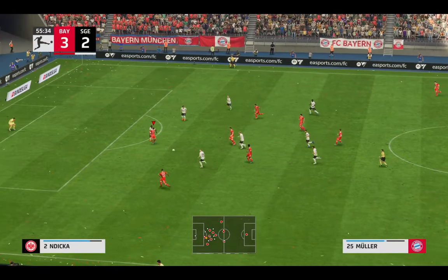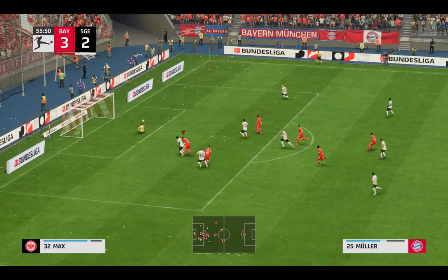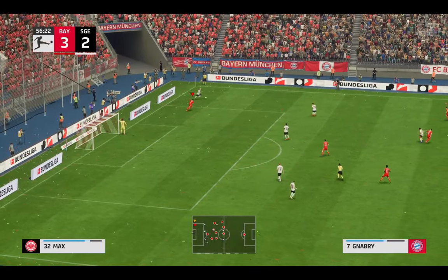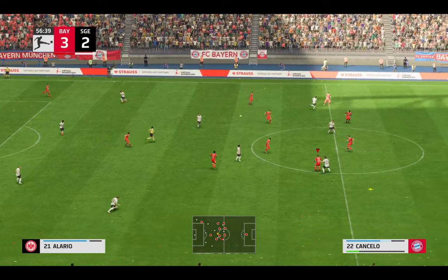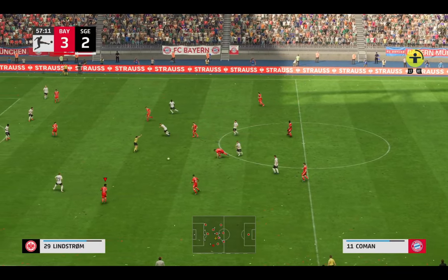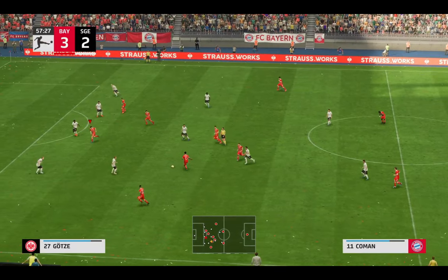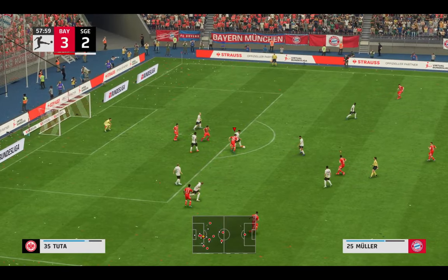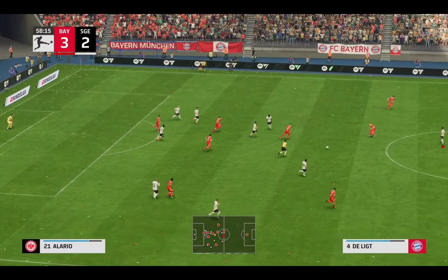Coman. Is it going to end up being productive for them? Muller! The save was a good one. An alert intervention. Would have been a foul, but instead, advantage Bayern. A good and fair challenge.